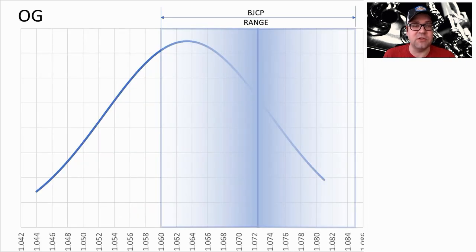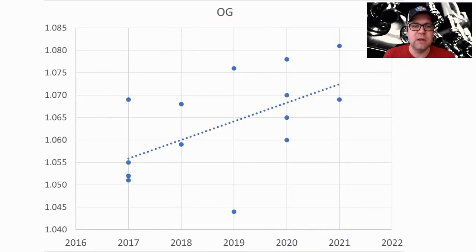The BJCP range for the original gravity is 1.060 to 1.085, and we saw a big sweep here from 1.044 to 1.082 with an average of 1.063. It seems to cover the single and double IPA in one provisional style. Right off the bat, we're seeing that bigger beers are getting medals in competitions. So this is gravitated towards around 1.073. I'm going to stick with the 1.063 in my recipe, but feel free to go bigger with this.